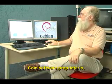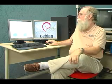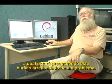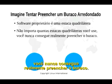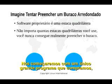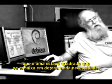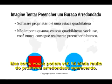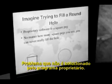With proprietary software, we can illustrate that by thinking of it as a square peg which is going to be filling this round hole of a problem. No matter how many of the square pegs you use, you never really fill the entire problem. We start off with a single large program that we purchase, and it is a square peg. We can't change the shape or the size of it. It fits a certain need. But you can see that there's a lot of round problem still showing through. Problem that is not solved by the proprietary program.